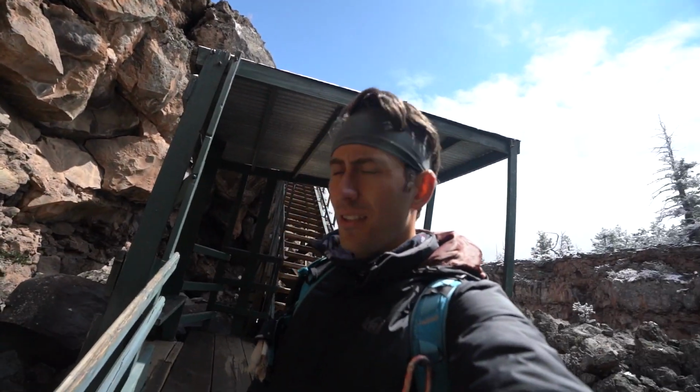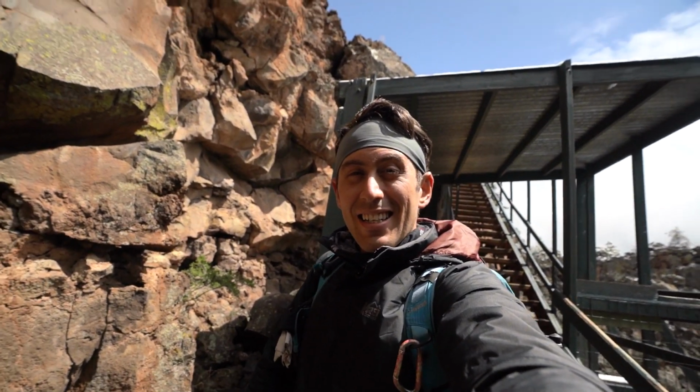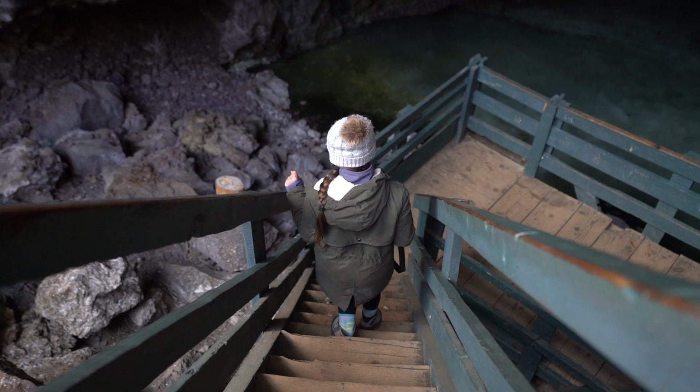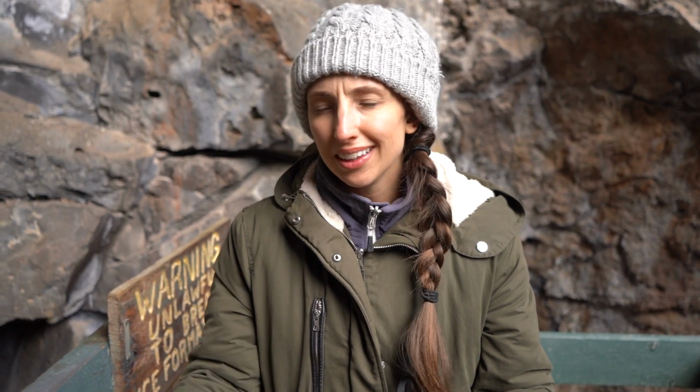So it is a freezing cold day. And she said on the warmest day of the summer, it doesn't get warmer than 31 degrees down here. So heading into the ice cave. There's this carving in the railing, as you can see, and I guess in the 50s and 60s, people were starting to do that in the cave itself, which is why we are no longer able to go down there and explore. So leave no trace, people, come on.